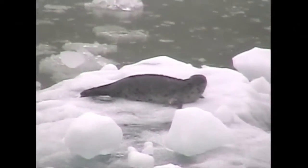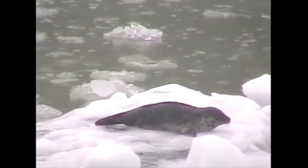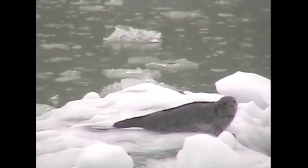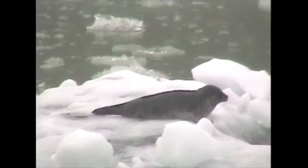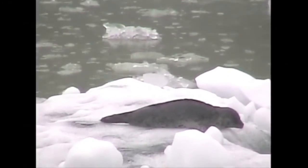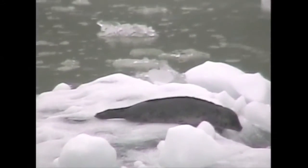But the pup is reluctant to get in the water. It looks at our boat, then looks at the water. It knows it should follow its mother, but it's reluctant to take the plunge. Finally, after one last look, it decides there's nothing else to do. And finally, one more look at the boat, and we'll watch it slip into the water to follow its mom. Slowly it gets up there and finally slides in.